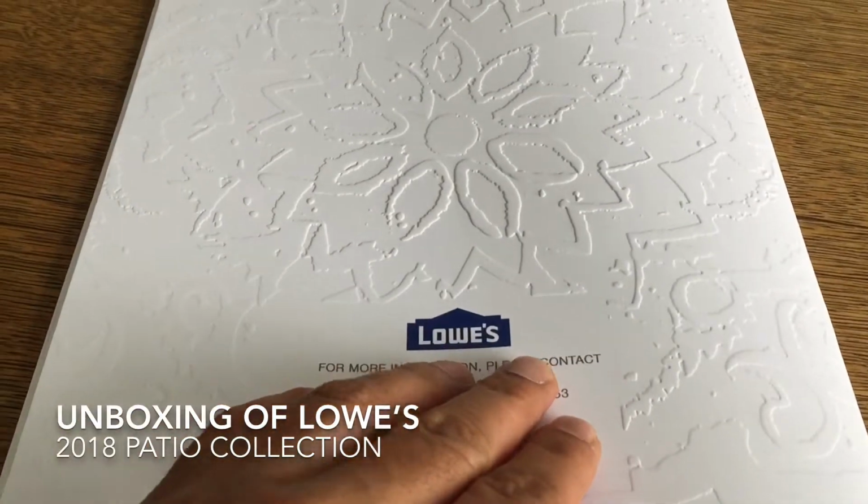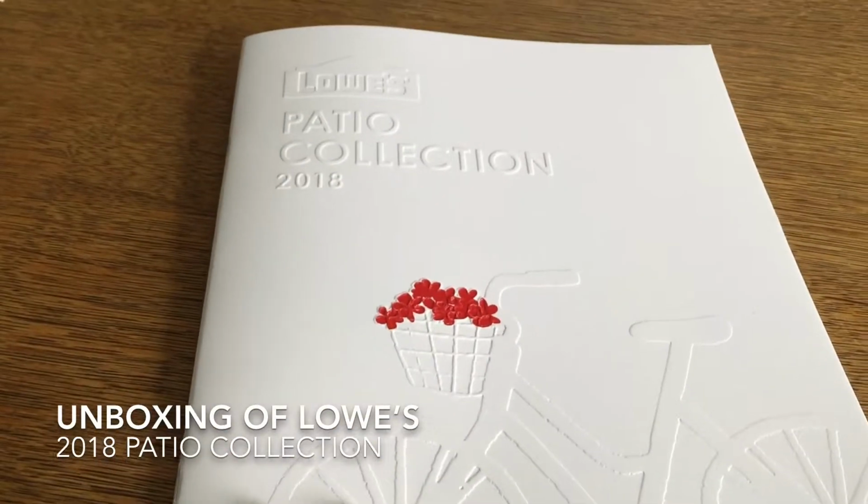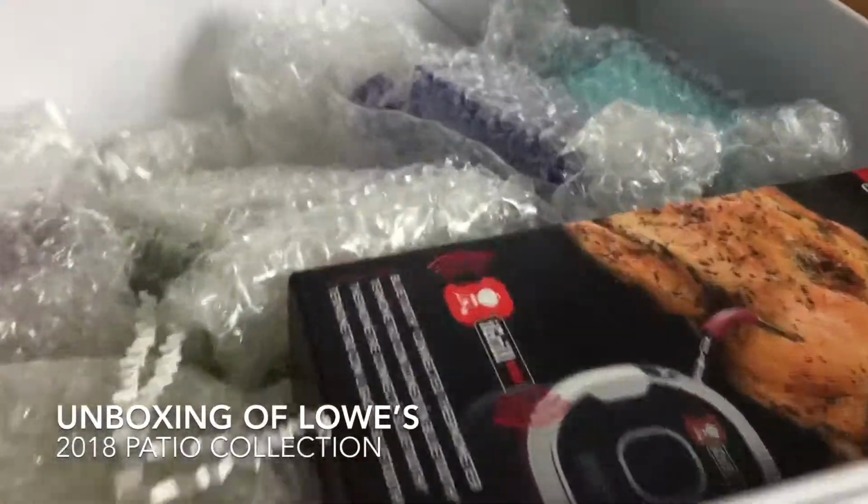For more information, please. Oh, that's the PR contact. Okay, never mind. So let's go back to the beautiful front shot. So that is absolutely gorgeous, wonderful, fantastic. Let's get these cleaned up and out of the way. So I think there were a few more things, right? There are a few more things in the box. So open it up again.